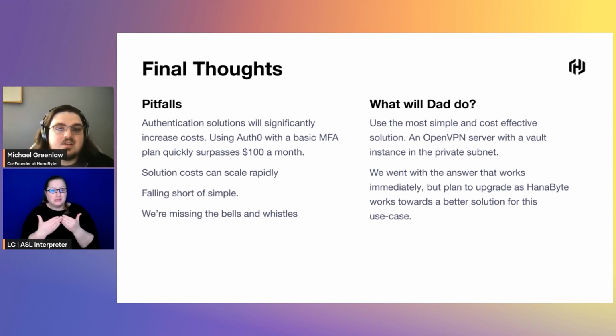And then last but not least, we're missing a lot of the bells and whistles, right? With some of your favorite password managers, you get autofill, you can share different types of things like cards, folders, all sorts of stuff. We're not able to do that without implementing our own front-end application. And once again, this just adds to our costs. And so to hit on the points, we do think we can implement a scalable solution that is not only secure, it's zero trust, but we fall short in the cost area, no matter what we do.